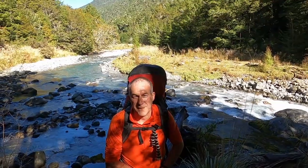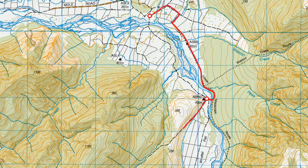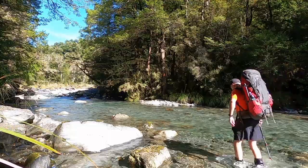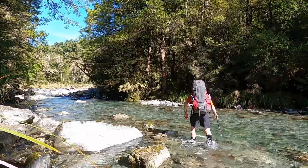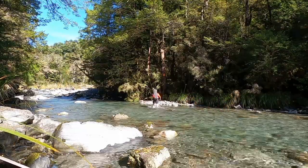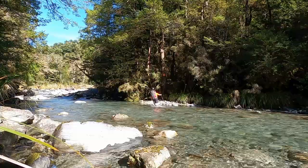So we've finally reached Nardoo Creek. It's taken us 2 hours from when we started, so it took about an hour and a half to hit the boundary into the Nelson Lakes National Park, and we'll be following this river on now for probably the next couple of hours.